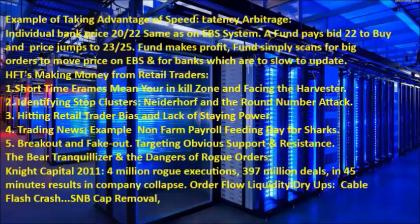Now, hitting the retail trader bias and their lack of staying power. Well, we know most retail traders are over leveraged. They lack staying power. And most do what I would consider to be obvious things. And this brings me to an example, which is trading news. An example here I've got is non-farm payroll. That's feeding day for the sharks. And I find it quite amusing, actually. You probably had this yourself. You get in your inbox, come to our non-farm payroll webinar, trade it with us.